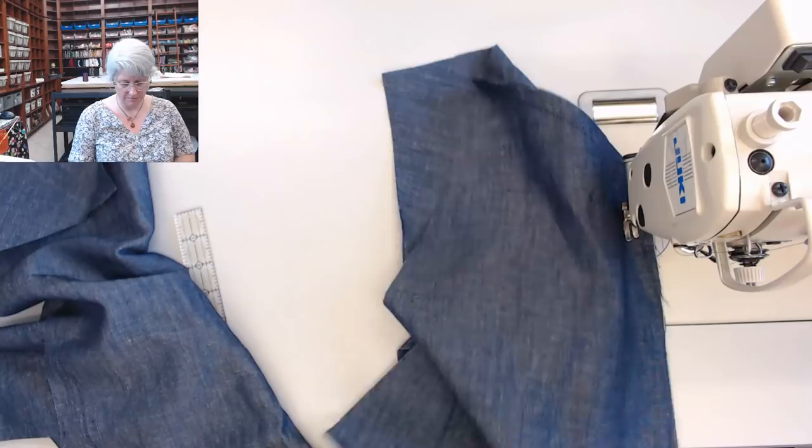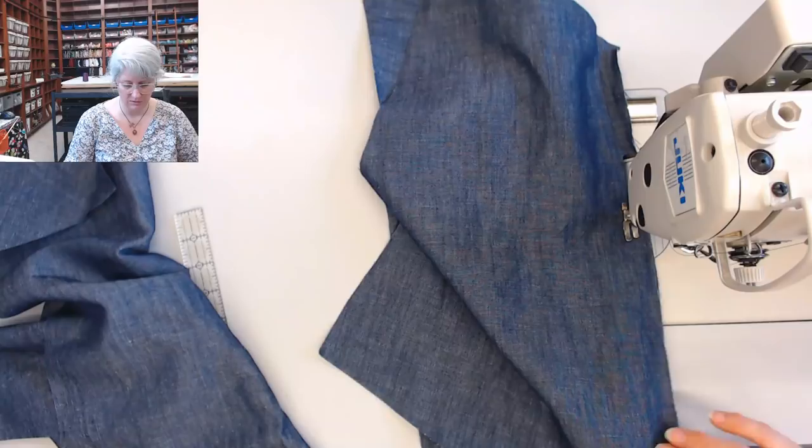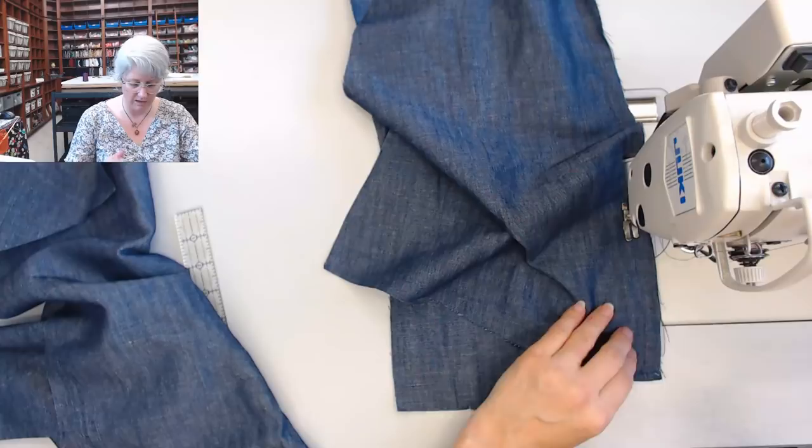All right, I'm not going to line up the bottom because I think one of them is going to be off. Yeah, see? That's what's happening. When you have style lines like this, it's way more important to nail the style lines than it is your hem. Your hem can probably suffer a quarter of an inch.